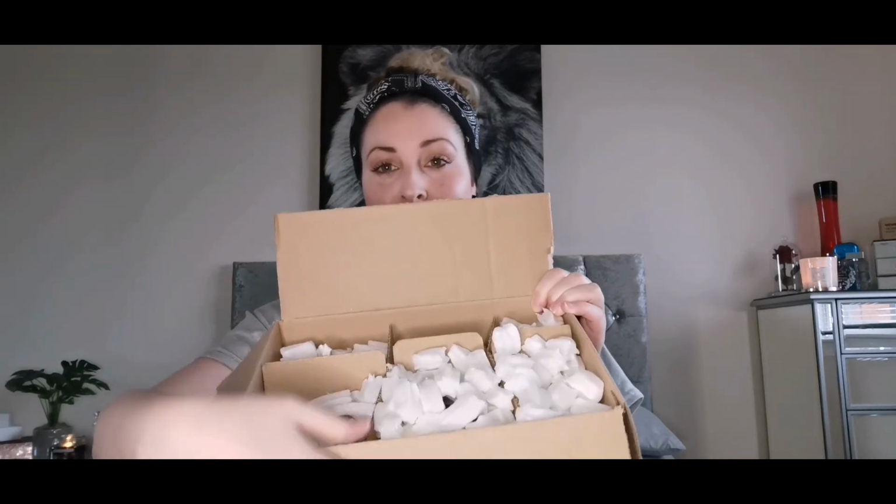So for the purposes of showing you guys what I purchased, everything was packaged quite nicely. It's got your little packing peanuts and things, and I quite like how they've put these dividers in the box, so you've got to dig deep into the box and find your products. Am I weird to think that's kind of cool? I feel like it's a surprise, although I know what I ordered.